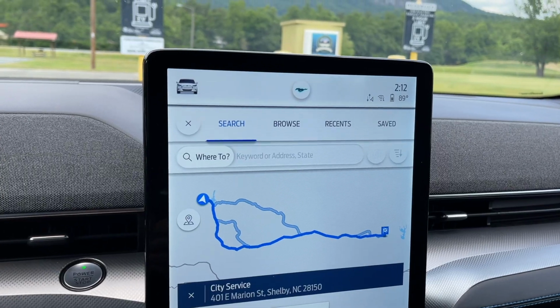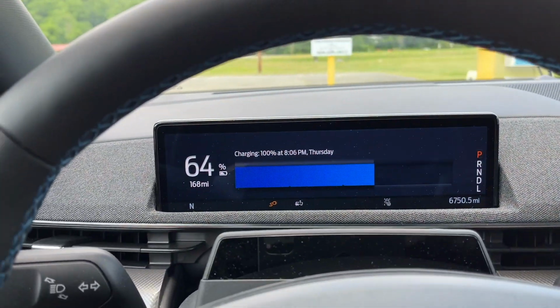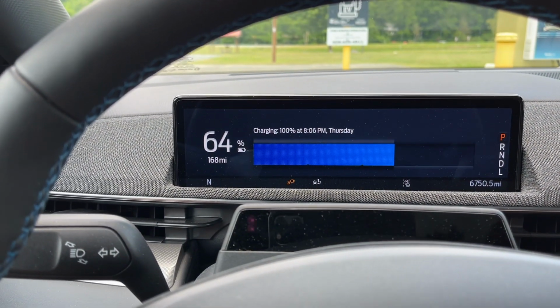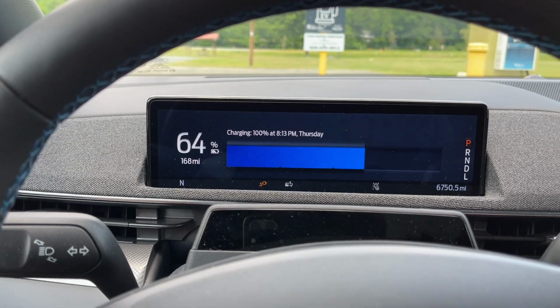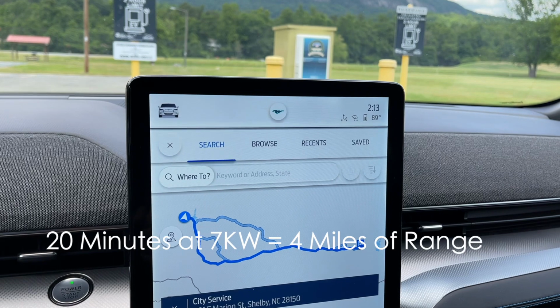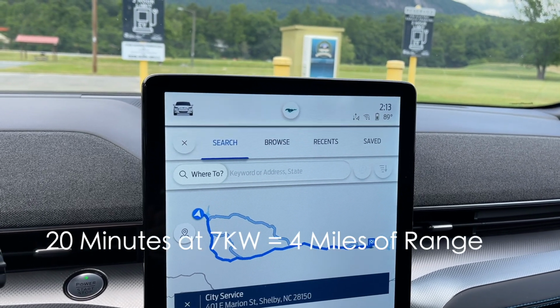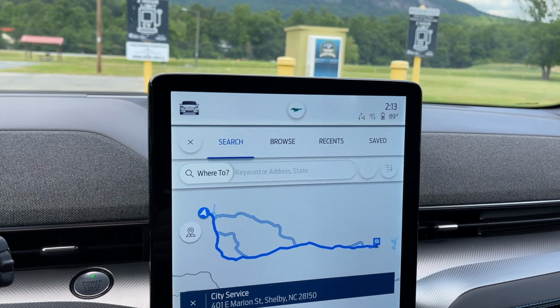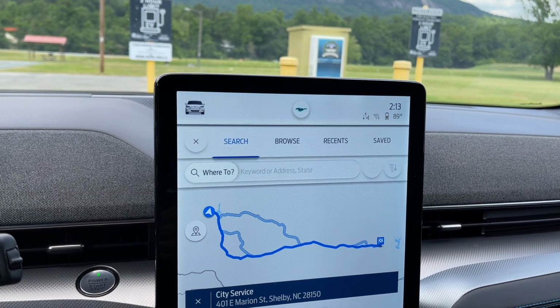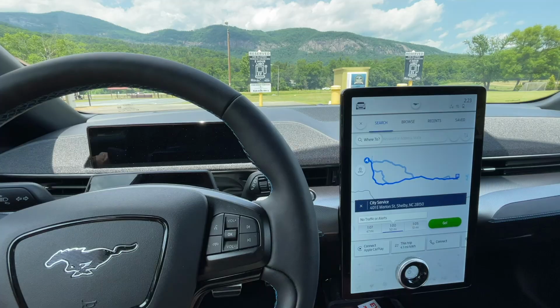All right, we have a progress report. It is 12:12 and we're at 168 miles. That means we've gained 4 miles from 53 to this. So what does that make it? 20 minutes, 4 miles. I hope it's a little faster than that. Anyway, let's see how it goes here.